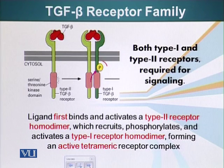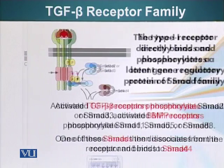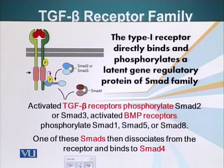You can see here in the image, we are only showing one of these type 2 receptors. There are 2 of them, and there are 2 type 1 receptors. For the sake of simplicity, we are showing only one type 2 and one type 1 TGF-beta receptor. When type 1 receptors are phosphorylated, they can bind a special protein in the cytoplasm and phosphorylate that protein. The name of that protein is SMAD.